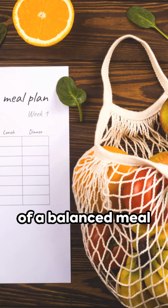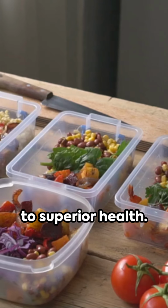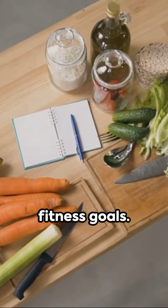Behold the beauty of a balanced meal plan. Day 3 of our 60-day journey to superior health. The Balanced Meal Plan, your blueprint to nutrition, ensuring the right mix of nutrients for your health and fitness goals.